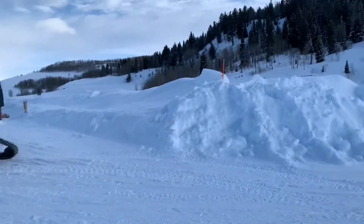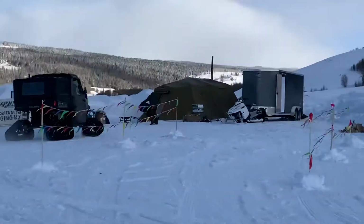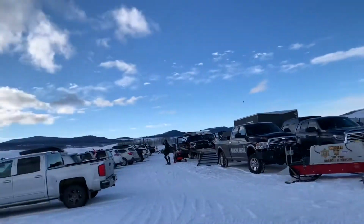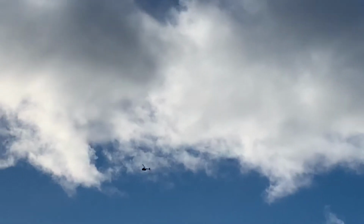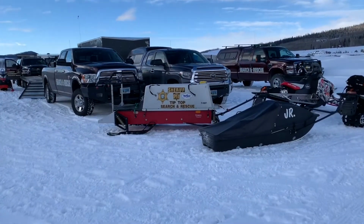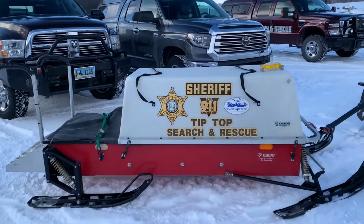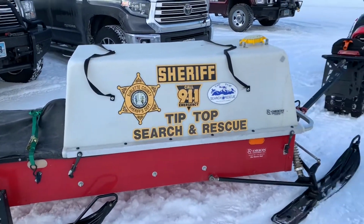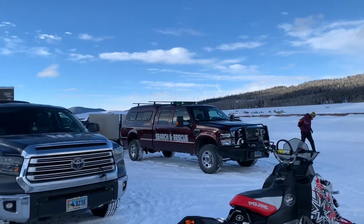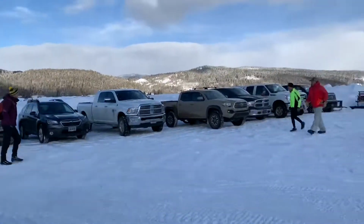So this is the start area. Got all kinds of machines out here. This is where we'll finish. They got a tent to warm up in for when you finish, and probably food for volunteers and finishers. There's a helicopter. Somewhere up there. There it is. They got the sheriff's search and rescue. If you have to be pulled off the course, they make you pay $50 just as a donation to the search and rescue. There's a big old outfit too. These are the guys that keep us safe. So, should be fun.